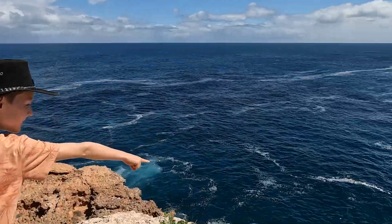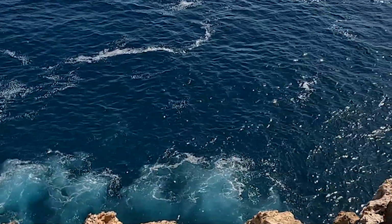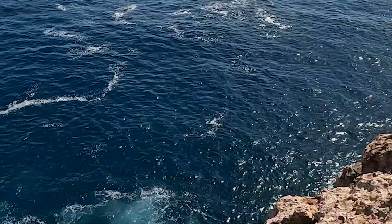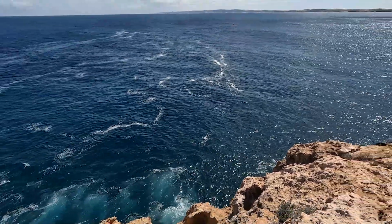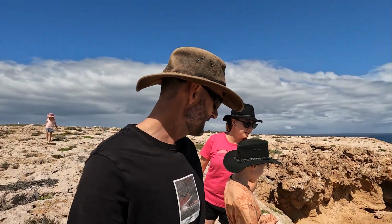A seal! Or is that a turtle? Oh, a turtle. Oh, yeah, check it out. There's a turtle. Out there somewhere. It's a brown thing. That's a turtle. Aw, hi buddy. Well, that's pretty cool. Well, I spotted camo. I don't know how I found it.